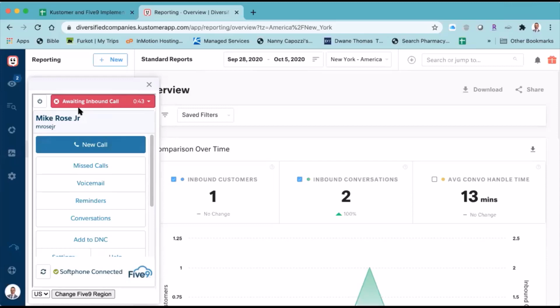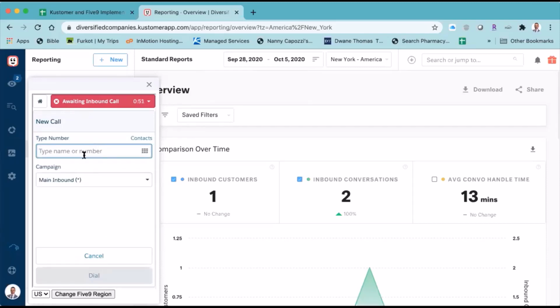So, for example, if I were to make the call to a client, it would be routed back to me once that happens. So let's go in and we're going to make a call right now to my cell phone. It's going to be tough to my cell phone. Actually, we're going to call Akram. 732. Hello, Michael.